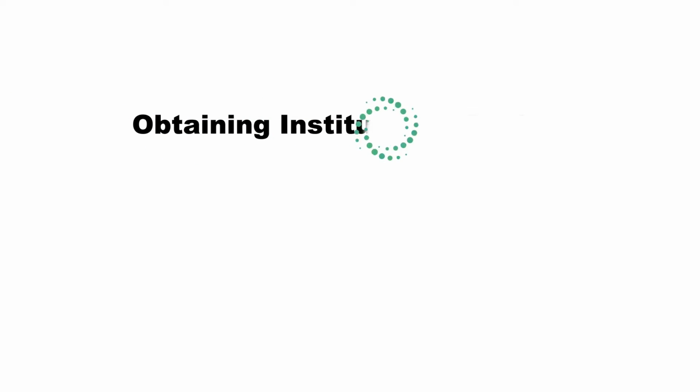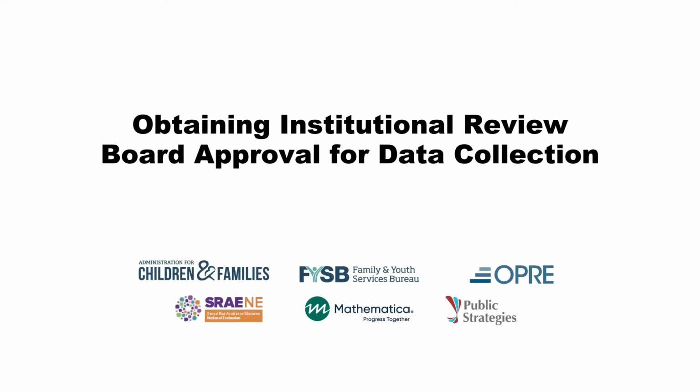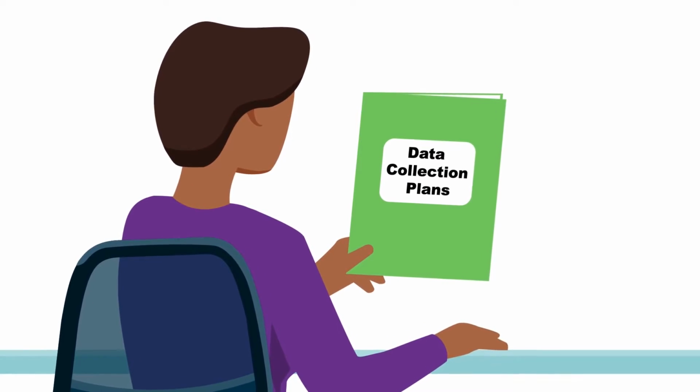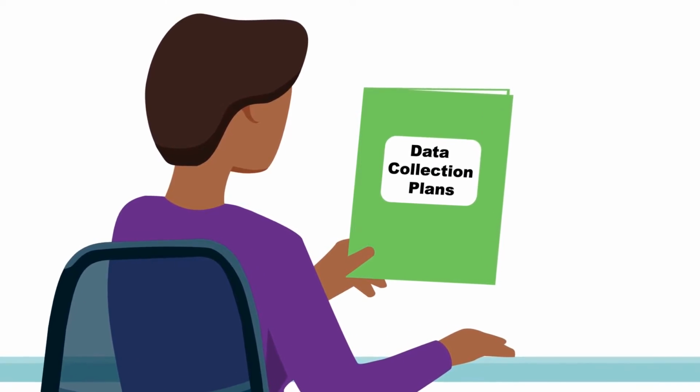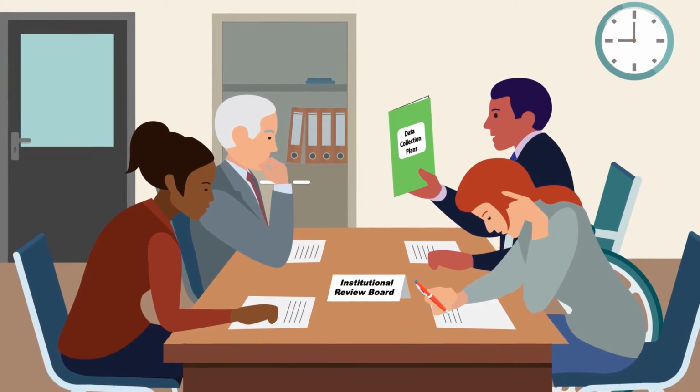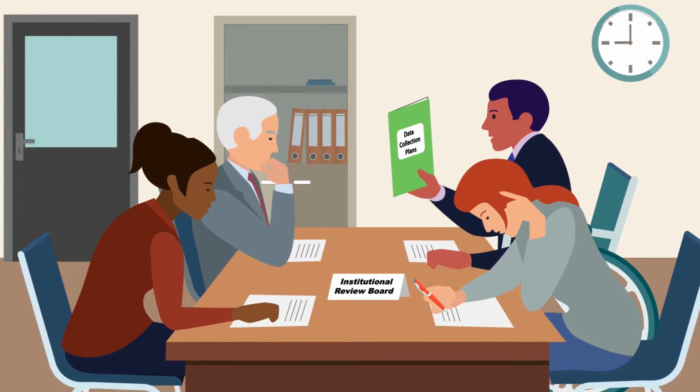Obtaining institutional review board approval for data collection. When organizations plan to collect data from or about people, they are strongly encouraged to have an institutional review board, or IRB, review their data collection plans and materials.